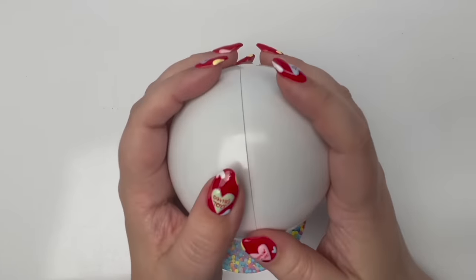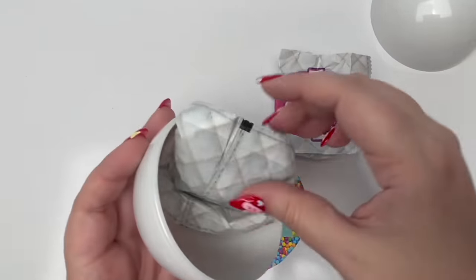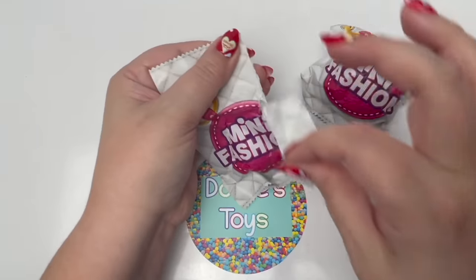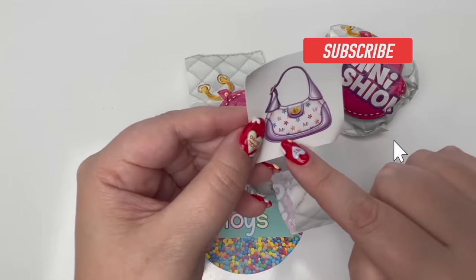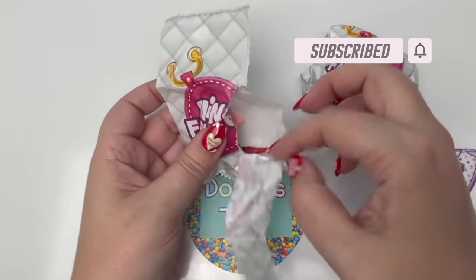All right, let's pop it open. One, two, three. So again, we got the same two little packages, and just like last time, I'll open up the small one first. Okay, so it looks like we have our sticker first. Ooh, this is a cute one. I love little purple, and it says MF for Mini Brands Fashion. And let's go ahead and see what we have next.